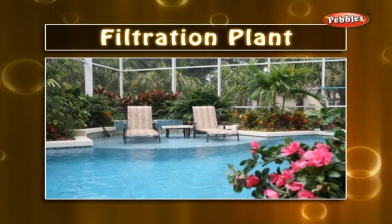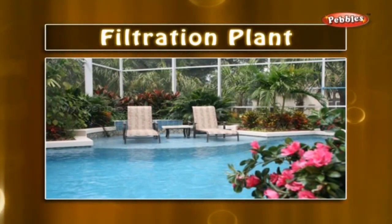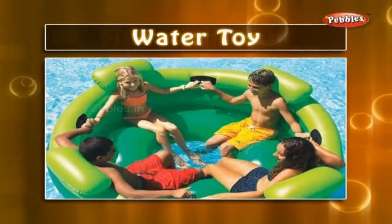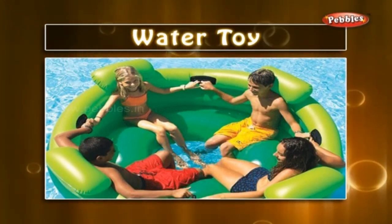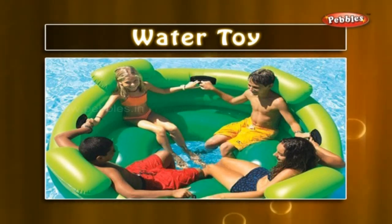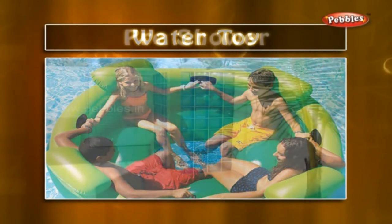Filtration plant. The filtration plant circulates the water in the pool and keeps the water germ-free and clean. Water toys. Water toys are generally inflatable in which air is filled. These toys float on the pool water. Kids love playing with these toys in the pool.